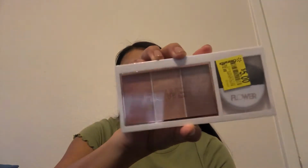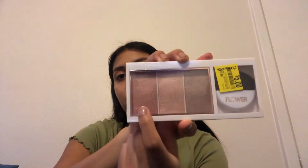And then I also got this Flower Beauty highlighting palette, I believe. It's the Shimmer and Strobe Highlighting Palette in Sunkissed Shimmer. I got it because I really like the gold in here. It's really pretty. This one's really pretty as well. But yeah, you can tell this one is for deeper skin, which is good because I'm brown. Oh, and this one was on clearance for $5, okay? And its original price is $12.98. So I'm going to use both of these right now.